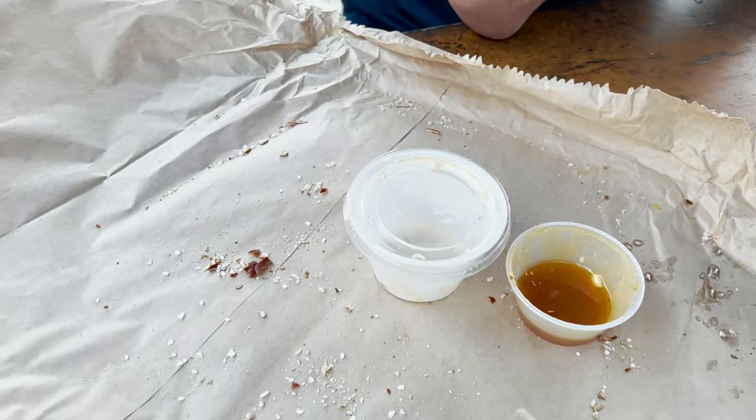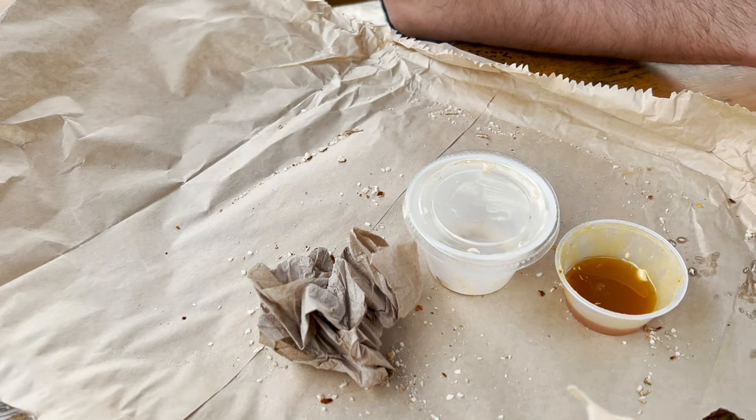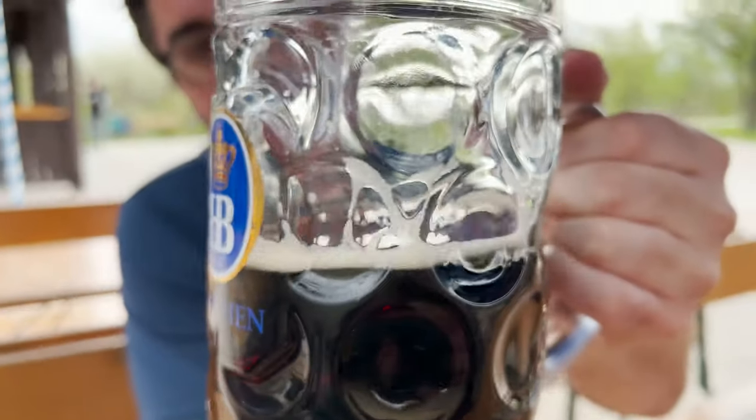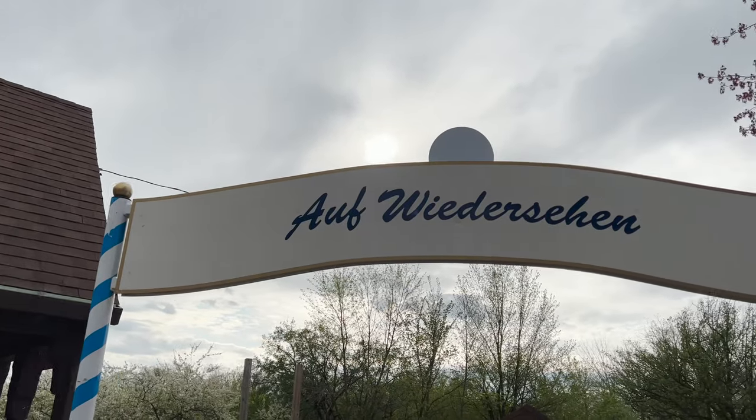We destroyed the pretzel. Yeah. Not yet the beer. Pretzel, beer, cheese, sitting outside. So yeah, it's a pretty great way to end our circle tour here in Milwaukee.